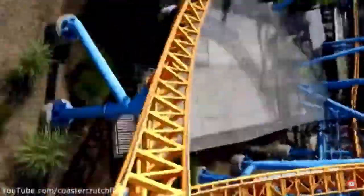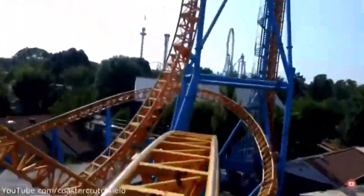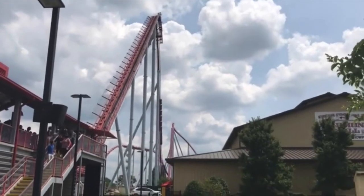So, what did you guys think of this list? Do you agree with these elements? Do you think these are weaker coasters? And do you think these are the best elements on these rides? And what are some other weaker coasters that have standout elements and what those elements are? Leave those thoughts down in the comment section below.